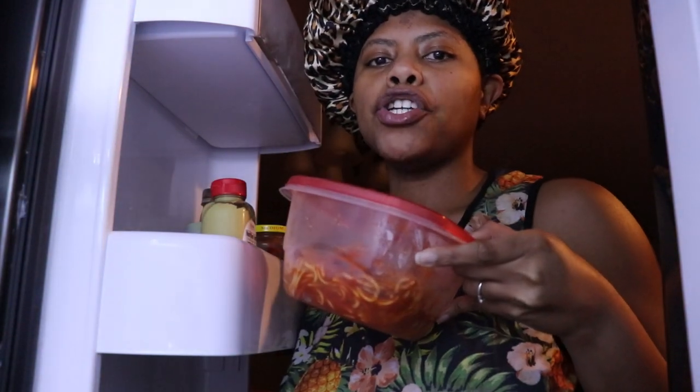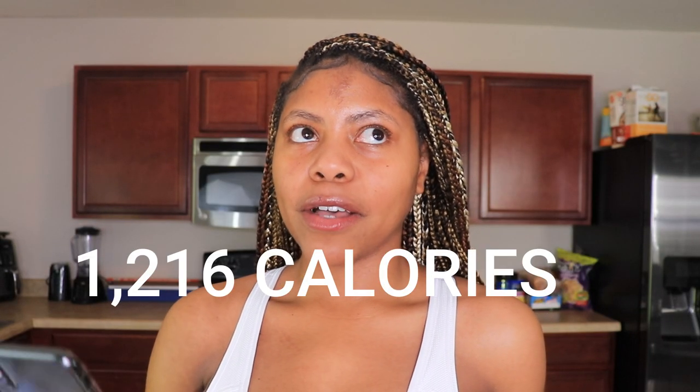So once you download the app, it's going to ask you questions just so it can kind of help you track what it is that you need to do in order to meet that goal. So personally, I was trying to lose 2 pounds per week, which I have done. Show off. In order to lose 2 pounds per week, I eat 1,216 calories a day, roughly.